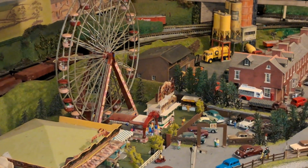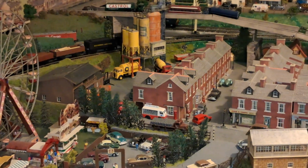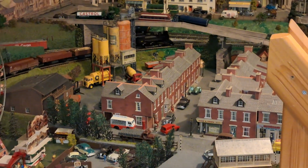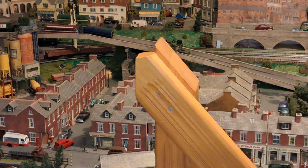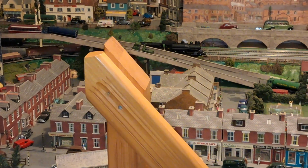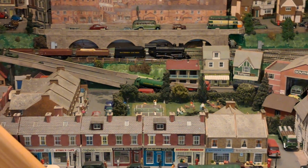Yes, very happy how the previous owner had taken care of it. It wasn't boxed, but it was very well wrapped. And like I say, the only thing I had to do was adjust the front bogie and service it. That's it.